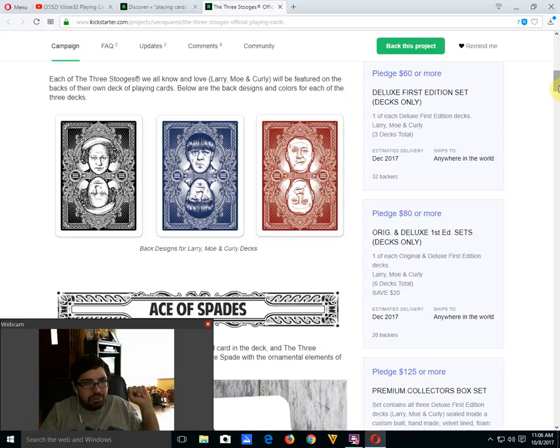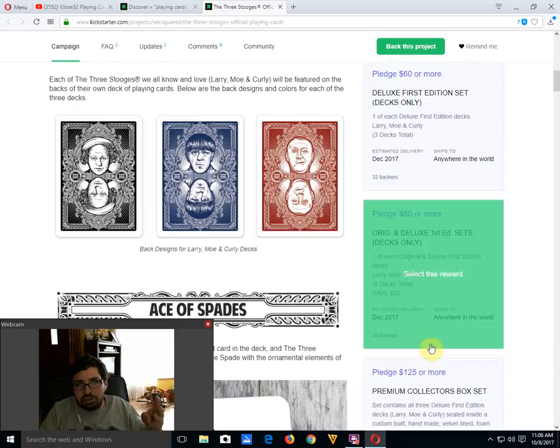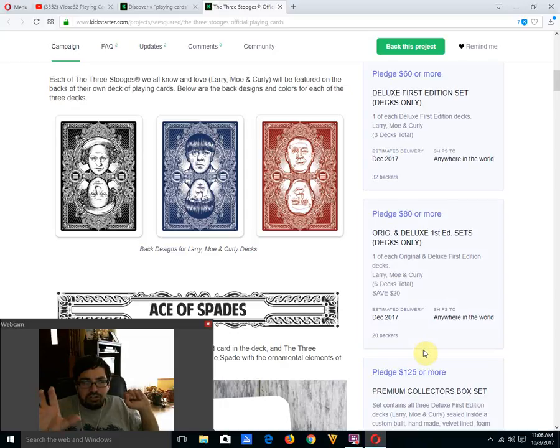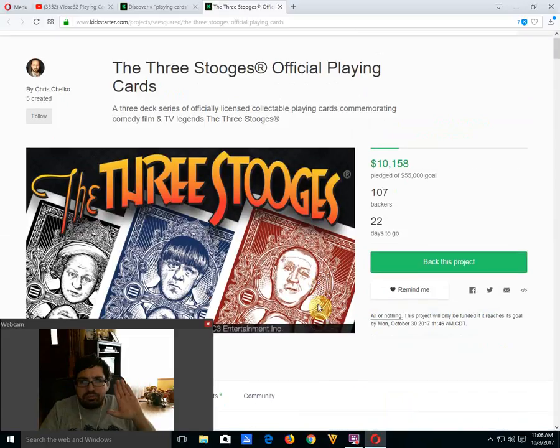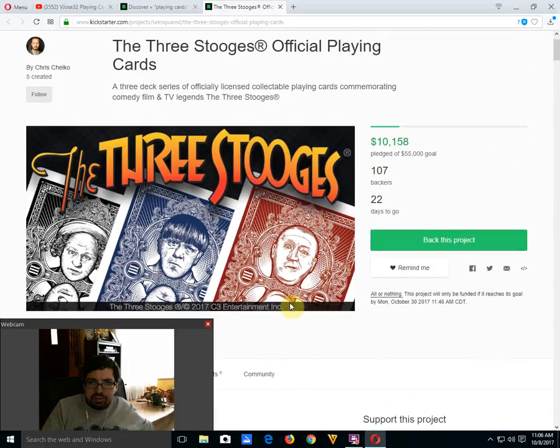Maybe if all three faces were on one back design instead of three different decks, and the faces weren't in your face so much because they're small, it might be better. I don't know. But another problem this project has is the massive goal, $55,000, which is big, and I understand there are licensing costs, but as a creator you have to go, okay, wait a minute, is it really going to be worth it with these costs? Are we going to be able to recoup these costs? And it doesn't look like that's the case.